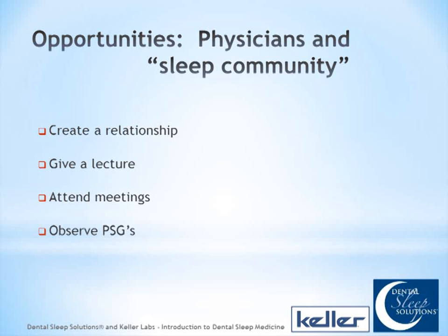They do grand rounds at hospitals. Some of the medical societies will get dentists in to come in and talk about dental devices. So you can go to the dental society meetings. You can go to the medical society meetings. You can network that way. We mentioned going to the sleep labs already. That kind of gets you an in, where the docs come and they talk to the techs, and the techs say, hey, man, Dr. Yatro showed up the other night. I can't believe that. He's a dentist in town.